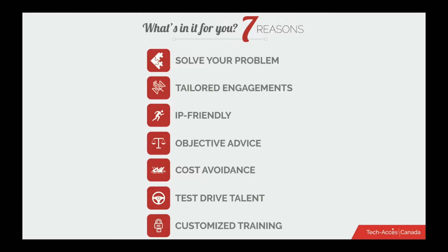The whole mandate is the TAC will solve the industry partner's problem, solve that innovation challenge, and then get them closer to market. There's tailored engagements depending on the client's timelines and budgets. There's flexible arrangements about how to work with a TAC.